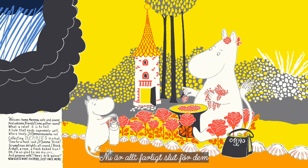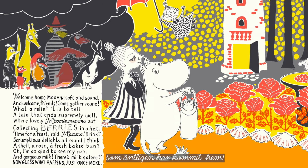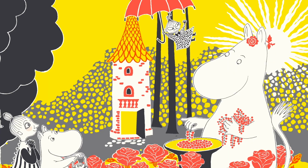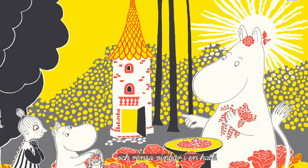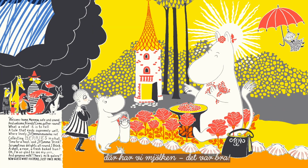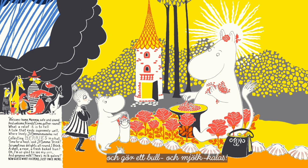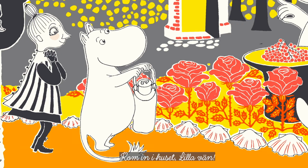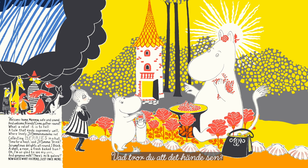Welcome home, Mumin, safe and sound. And welcome, friends, come gather round. What a relief it is to tell a tale that ends supremely well. Where lovely Mumin Mama sat collecting berries in a hat. Time for a feast, said Mama. Drink. Scrumptious delights all around, I think. A shell, a rose, a fresh-baked bun. Oh, I'm so glad to see my son. And gorgeous milk. There's milk galore. Now guess what happens just once more.